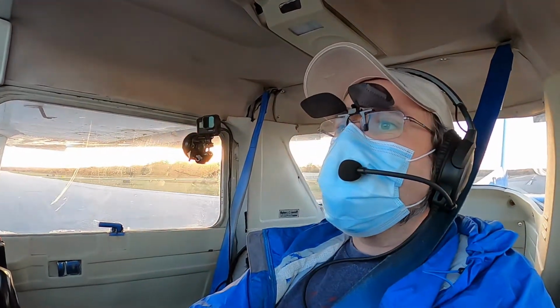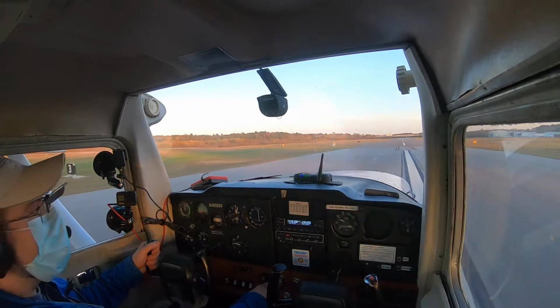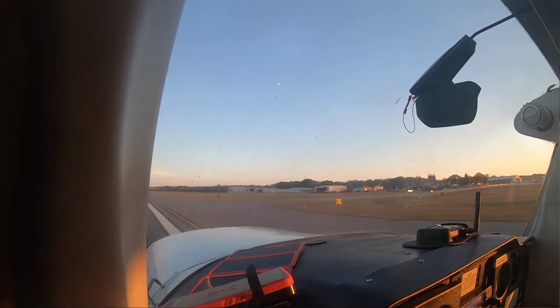November 990, where to? Playground parking for 990. 990, turn right on Alpha, enter the ramp on Alpha 4. Right onto Alpha and then Alpha 4 for the playground parking, 990.